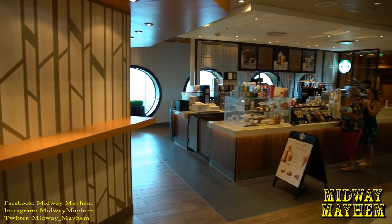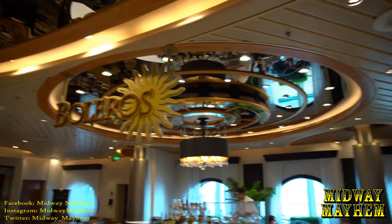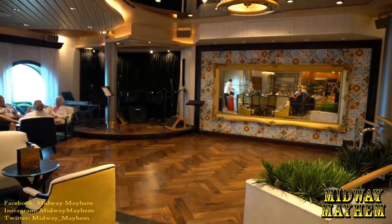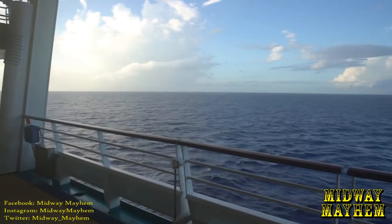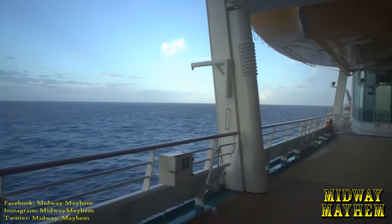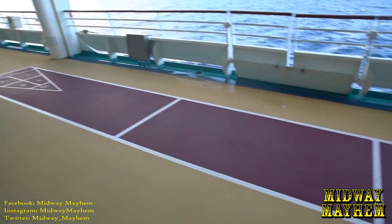Also located on deck 4, Starbucks. For those of you that need coffee, well, you're in luck. And directly across from Starbucks is Bolero's, which is their Latin kind of lounge. They do have some salsa dancing right over here. Also located on deck 4 are some of your outdoor activities, like shuffleboard.